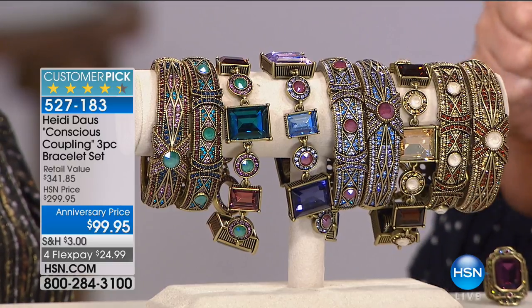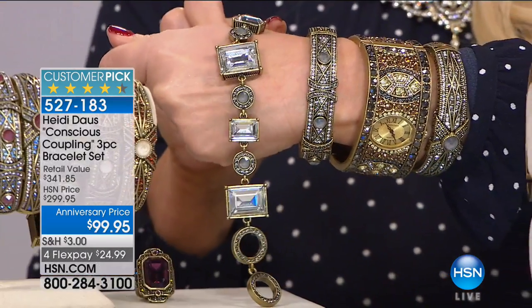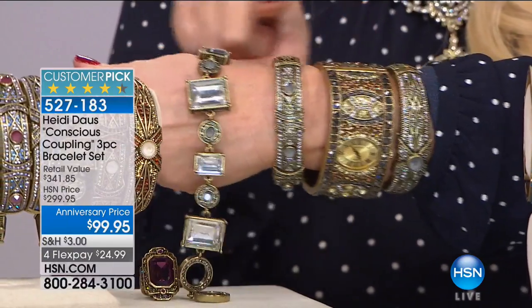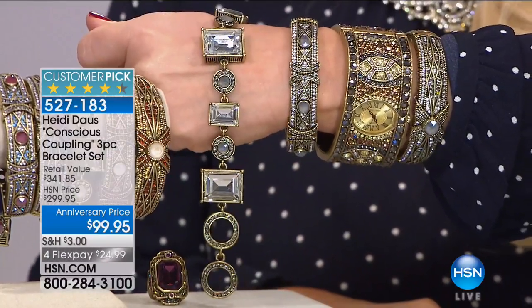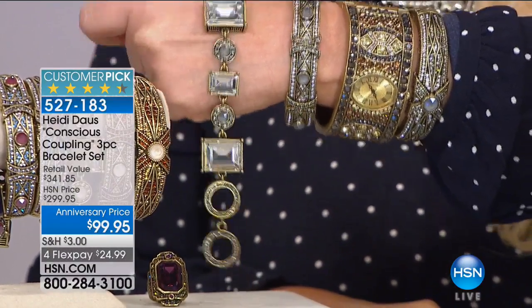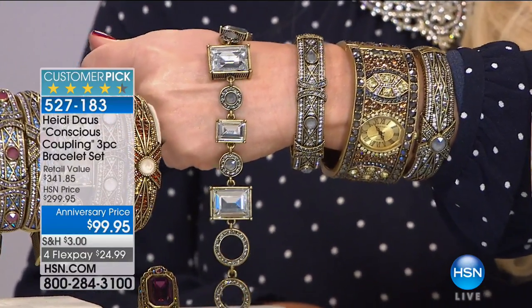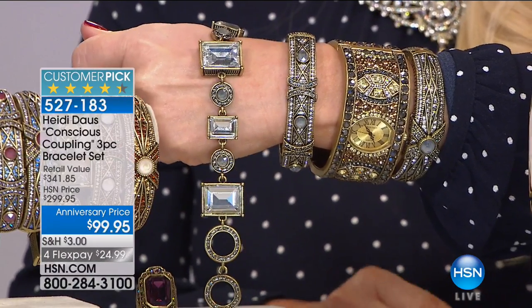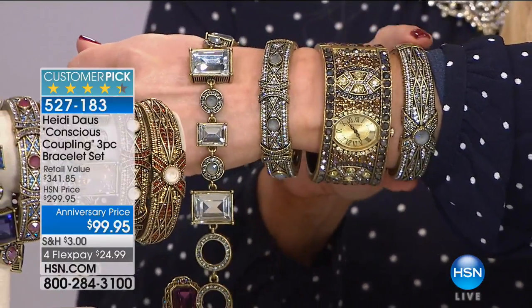Now, do we have the price if purchased separately? Let's see what we did when we originally sold this. One bracelet sells for $140. That means you're getting two other bracelets for free. This is $200 off. Yeah, we did this at $299, which was great, because it's a $341 value. Today it's $99. But I believe when I looked, the clear was the most limited.